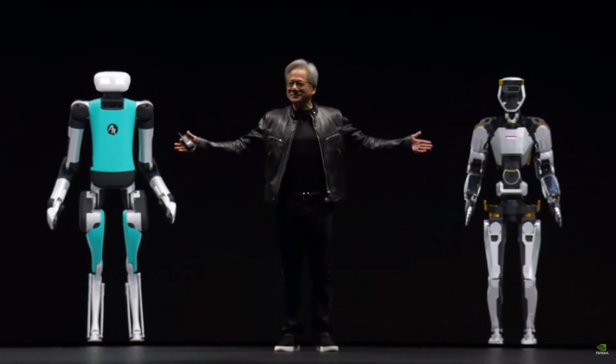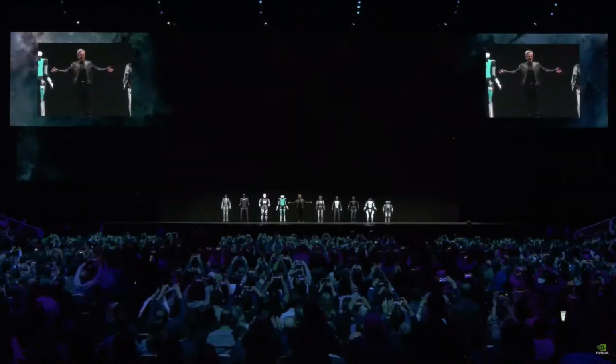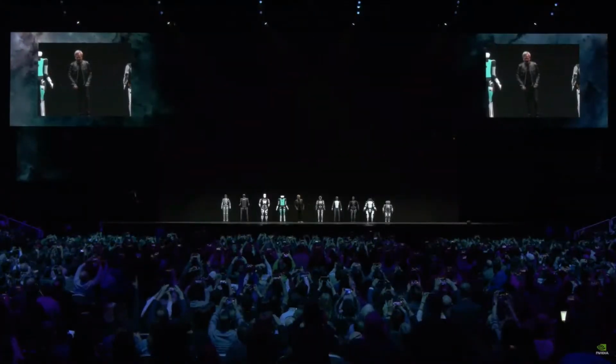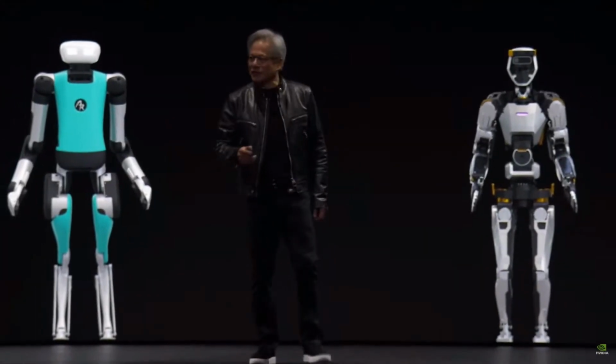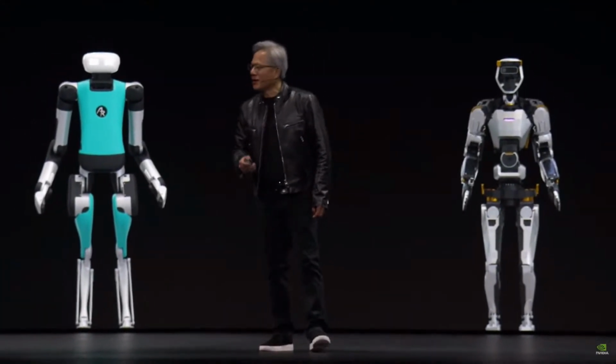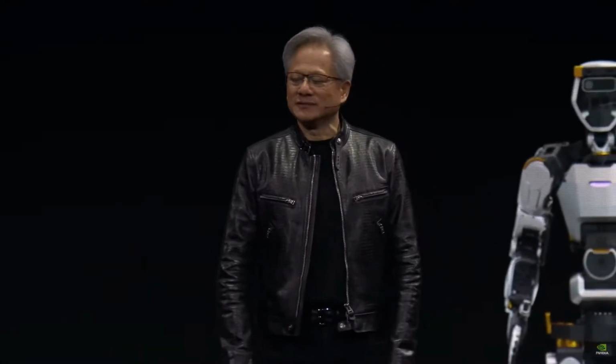About the same size. The soul of Nvidia, the intersection of computer graphics, physics, artificial intelligence. It all came to bear at this moment. The name of that project, General Robotics 003. I know, super good.